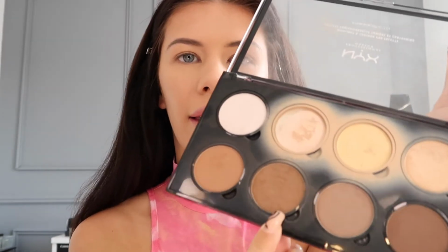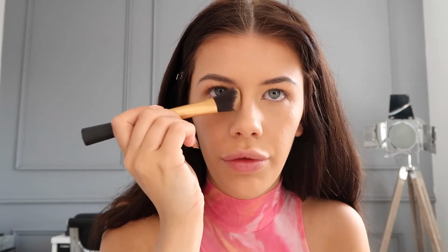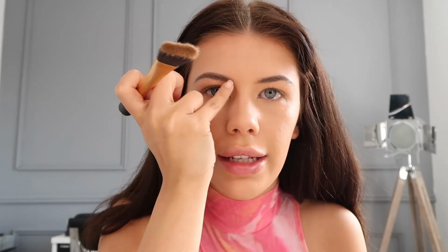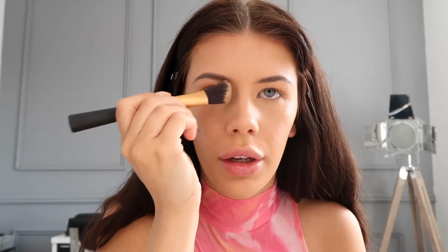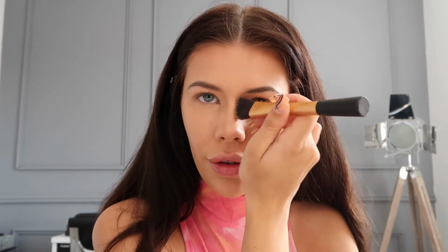my nose. Again, going in with that NYX palette, and I take this cool shade and I just tap the brush in, making sure it's all the way along, tap off the excess, and then just with a really light hand, connecting my nose to the front of my eyebrow to create that shadow. And again on the other side. Obviously everyone contours their nose differently because everyone's nose is different, but this is just what works for me.